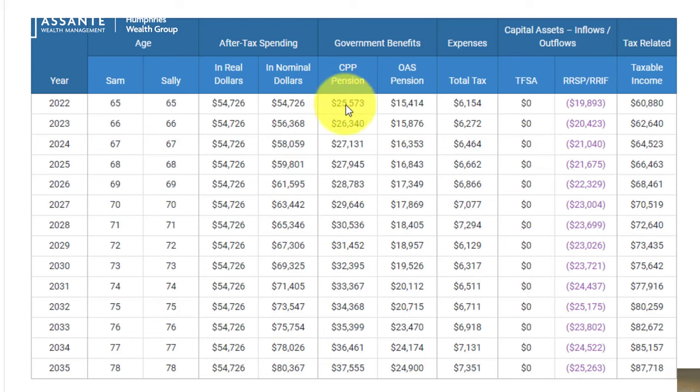You can see their roll-up of their Canada Pension Plan income. For the two of them, it totals $25,573. That's going up every single year in this analysis with the cost of living indexing. And then the old age security benefits, the total for both of them is $15,414. If I go across this table, I can see the RIF or RSP withdrawals. Those are bracketed items. And so we can see the $19,893, $20,423, $21,040. This is what's coming out of their investment portfolio every year to supplement their cash flow. And then we also calculate their total tax bill. So we look at their total taxable income each year between the two of them. At that level of taxable income, they're at the lowest tax rate.